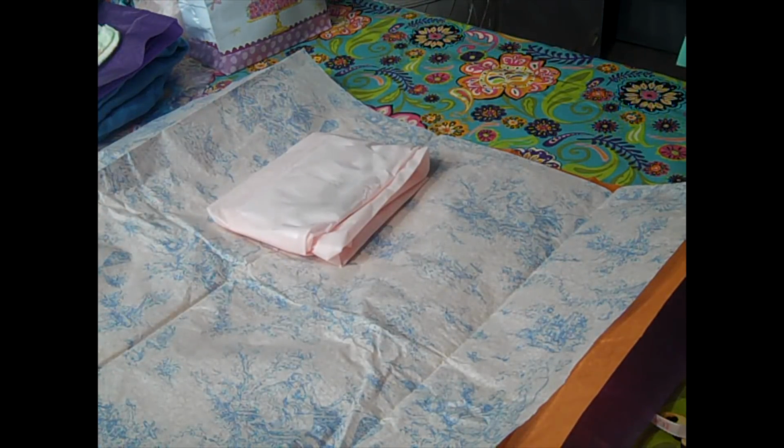Adelynn is over here anxiously waiting. She got her hair conditioning treatment, and she is super excited. She is going to be going to... Oops, that's kind of a long piece of ribbon.